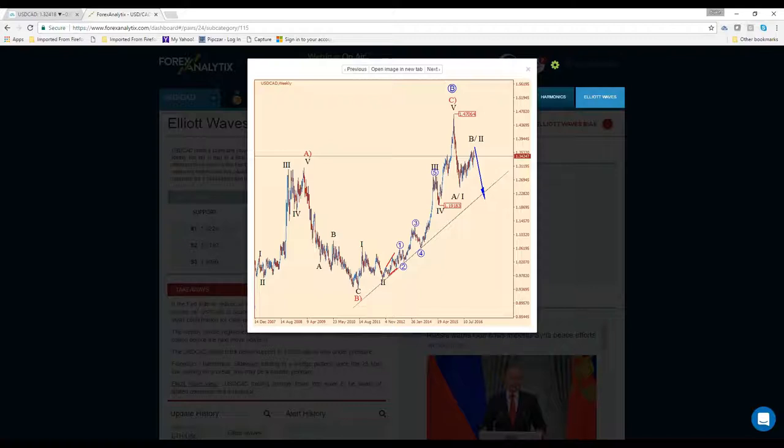They're extremely choppy, extremely overlapping. They might take a long time to cover a small distance in comparison to the time it took. It's very easy for somebody to recognize an impulsive move in comparison to a corrective move when you put them one next to each other. They have completely different characteristics.